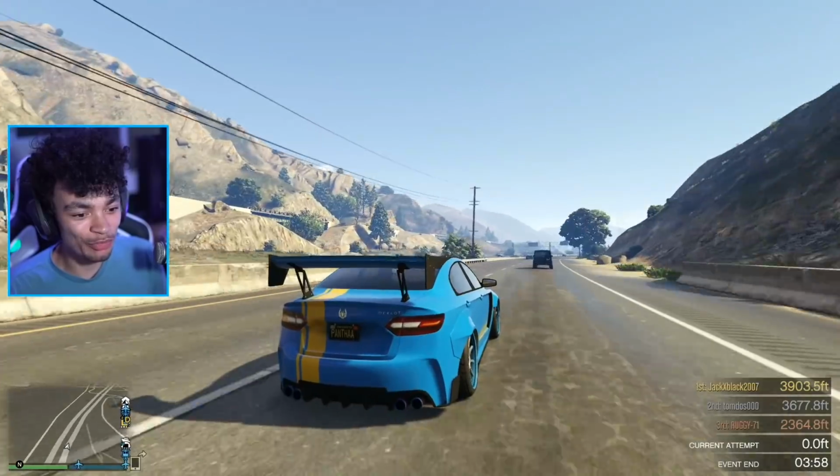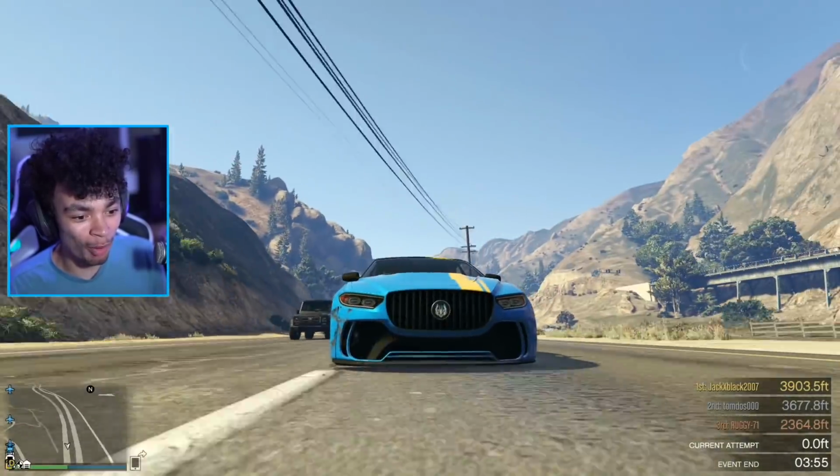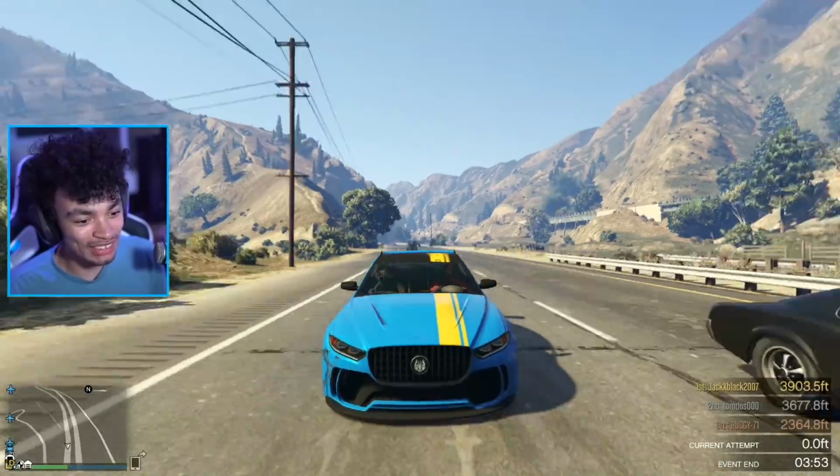I think this thing looks beautiful. The blue definitely helps it pop. And it feels very Mercedes now that I added that grille.